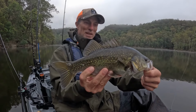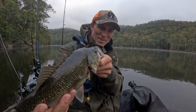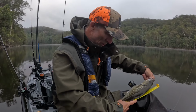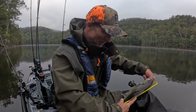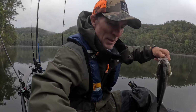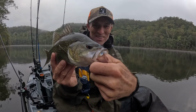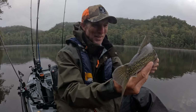Beautiful big bass, look at him. He's going to be pushing 37, 38, I reckon. Such a cool predator. 39, hang on, sorry. The old eyes in the morning, 38 centimetre. So I haven't been able to get bigger than the 38 so far, but gosh, super happy to catch that beautiful fish in the morning. Lovely.